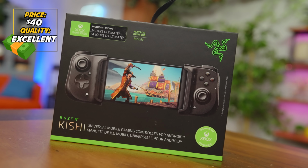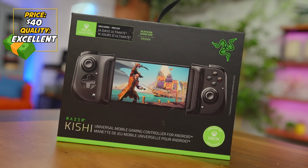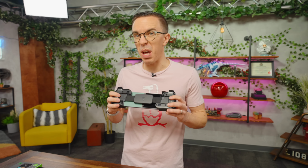This is excellent, the only excellent condition item that I have. So I'm curious to see how really excellent it is. I personally am actually a big fan of buying a controller for your phone. I just don't love using touch controls for most titles. This allows me to, I mean, you can play cloud games, but also you can play local stuff. And the downsides here are pretty minimal in comparison to the amount of money that you're saving.